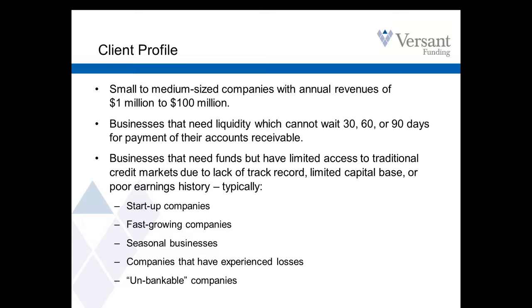If a client is coming to us for factoring, chances are they've been shut out of the traditional funding markets, and that can be for any number of reasons. It could be a brand new company that doesn't have a track record yet, doesn't have a history that banks like to see before they lend. Maybe they're growing rapidly. That steep growth curve can spook a lot of banks. They're just not interested in working with a company that's growing too fast. Or maybe revenues are erratic. It's a seasonal business and revenues and profits go up and down.